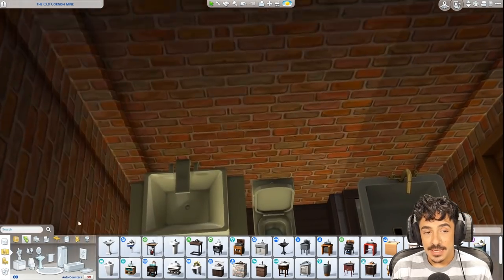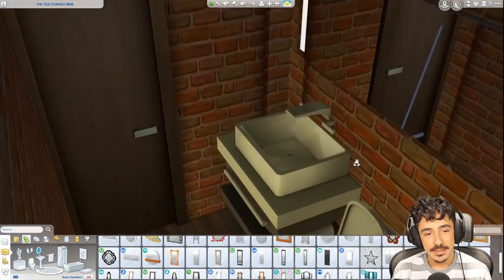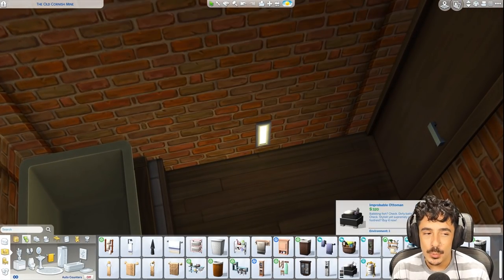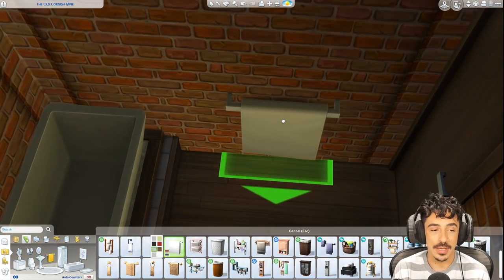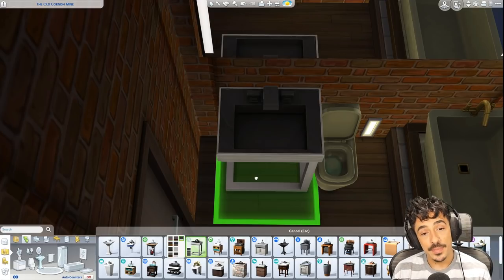This is the downstairs loo. I ended up changing that sink. It was just looking too big in here. So I raised the bath up onto a platform because I'm always like, oh, will the Sim use that? But they actually do. They actually do get up and use the baths when they are on a platform. So that's what I did there.